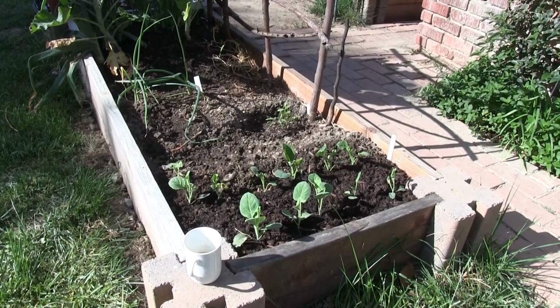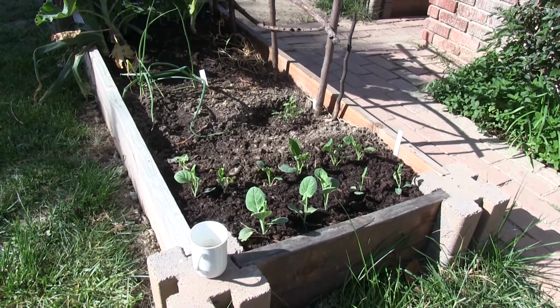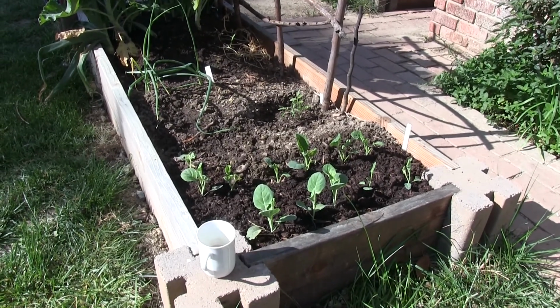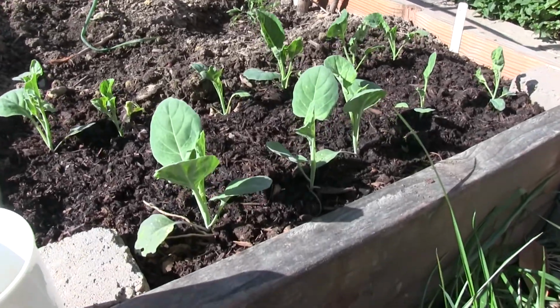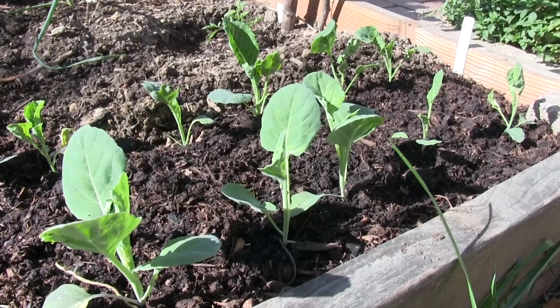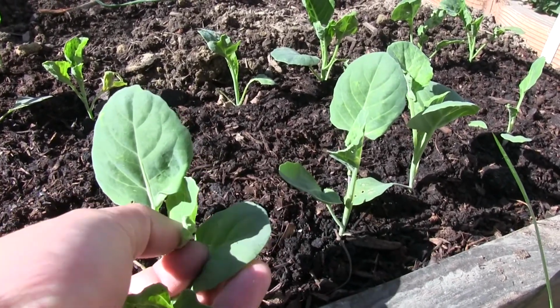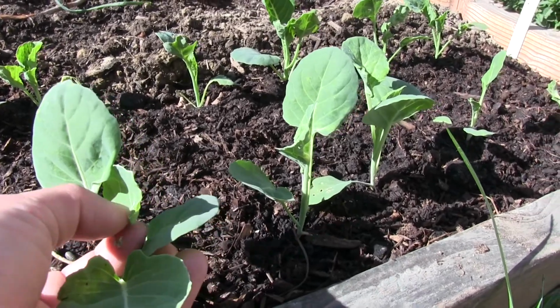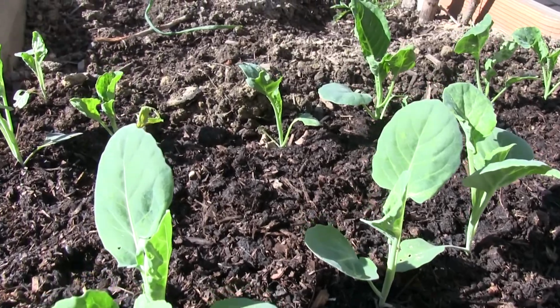Heading back inside, I was reminded that we forgot to talk about these plants here. This is an update on our hybrid Chinese kale, the Suiho variety. And the way they're looking right now, they are telling us that they need nitrogen. The leaves don't look very good, so we've amended it with, hey, look, what do we have here?